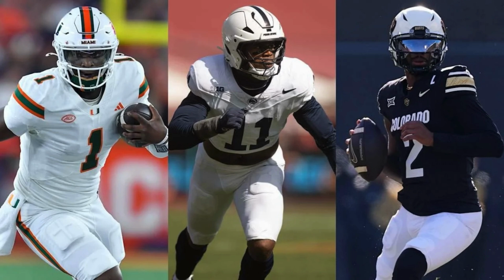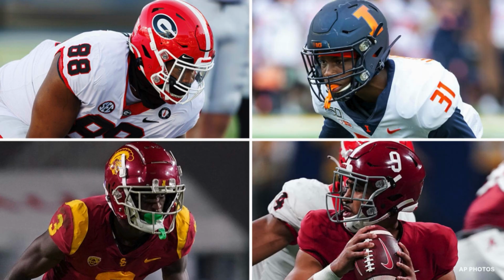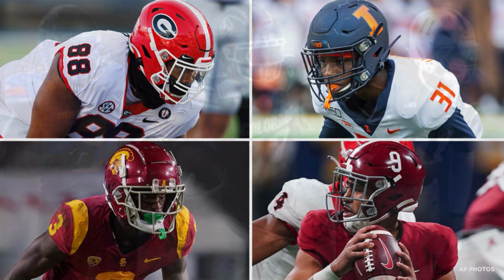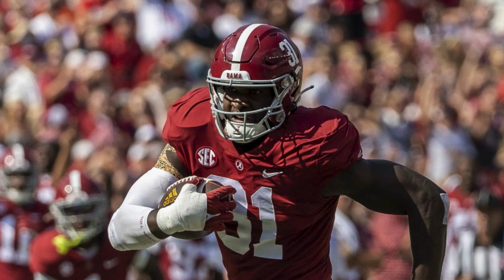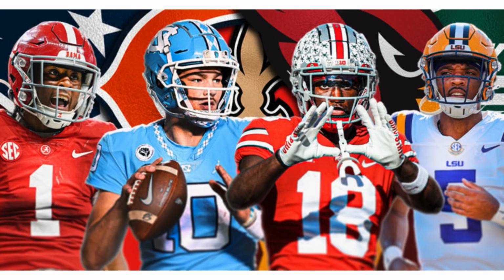Conerly has an athletic frame with solid bulk and long arms. He lined up at left tackle for the Ducks. In the pass game, he pops out of his stance with quick feet and is patient with his hands. He can cut off speed rushers and effectively redirect versus counters. He does have some hip tightness and lacks ideal sink and bend.